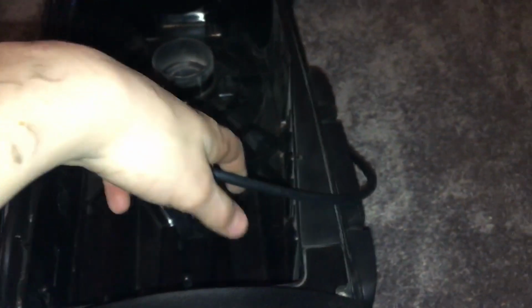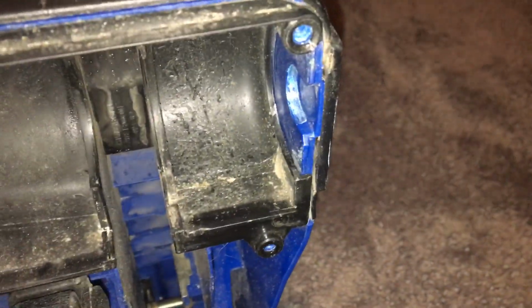Okay, so this is the vacuum I plan to sell to Intelitech Studios, and he really wants one of these blue ones, and I would honestly rather sell it to him than someone else. And the problem is, I want to sell it to him looking practically new, almost. And well, this I know he's not gonna want to see.